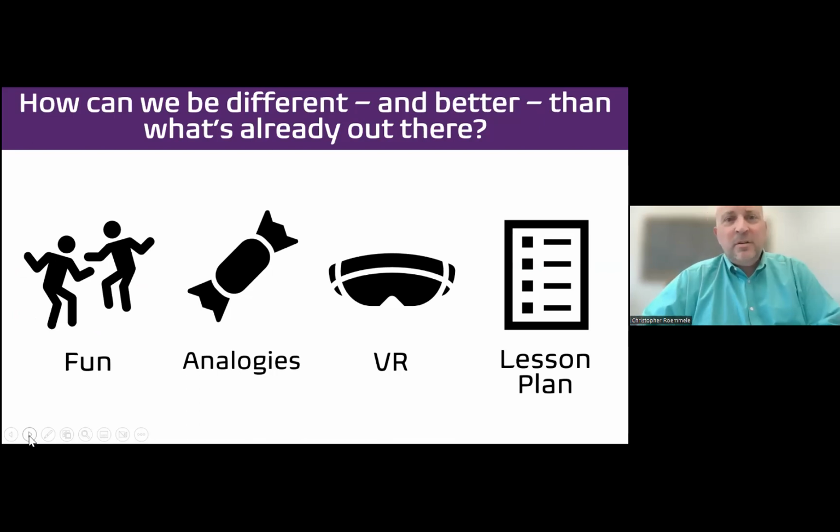And while you can sit in your office or sit at home and film yourself on your own iPhone or Droid phone, how can we be different and better than what's already out there? Because on social media, there may be various demonstrations, but we wanted to make sure that they were a little different and that there would be the advantages of a professionally made video that students could have access to.